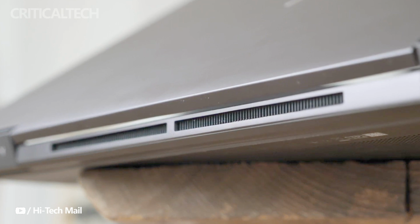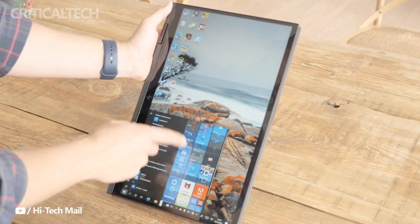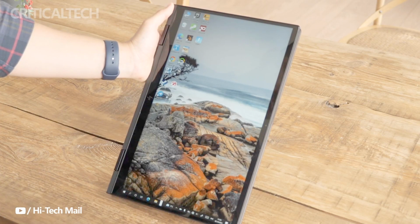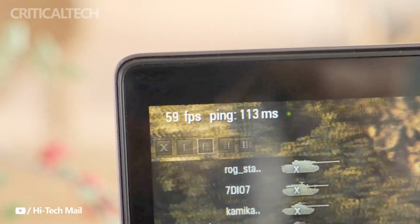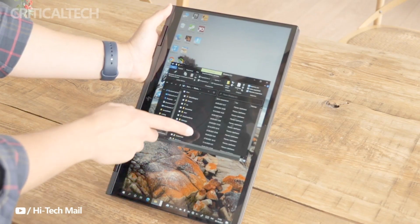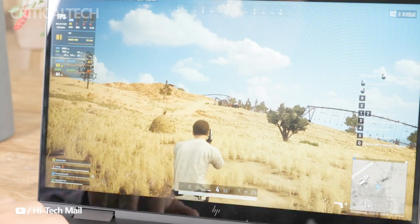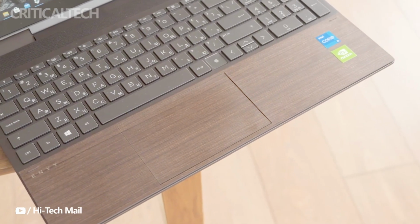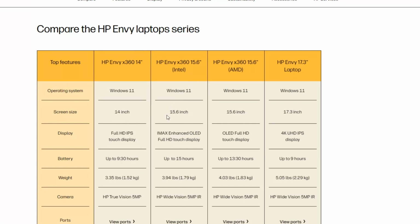One of the most notable aspects of the new Envy X360 15 laptops is the integration of AI-powered capabilities, which elevate the user experience and streamline various tasks, harnessing the power of artificial intelligence. This remarkable addition to the Envy series boasts a stunning 15.6-inch OLED display, which not only supports touch input, but also features a versatile 360-degree hinge.